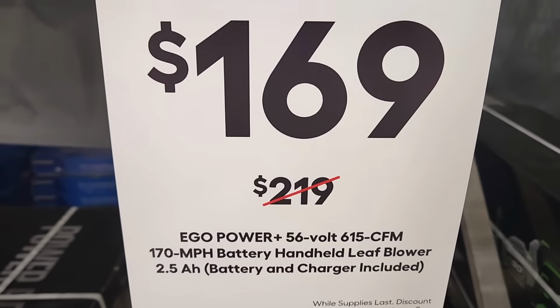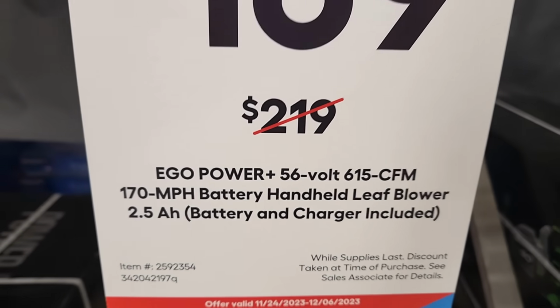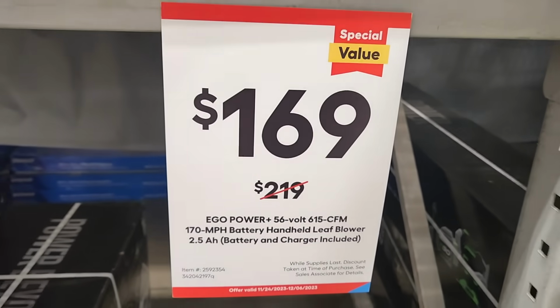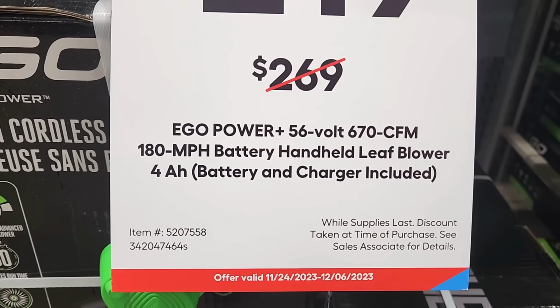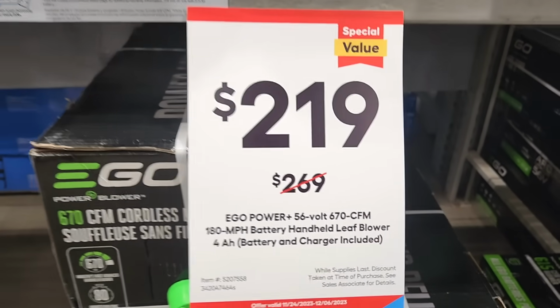They also had the Ego 615 CFM leaf blower. This is the kit, so it's going to come with a 2.5 amp hour battery and charger down to $169. And then they also had another blower here. This is the 670 CFM. Comes with a 4 amp hour battery and charger, and this was $219.